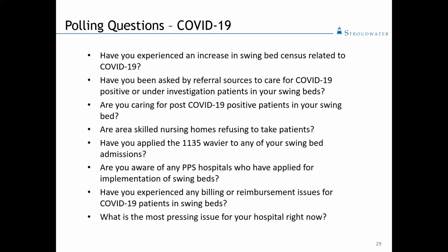Have you taken advantage of any of the 1135 waivers? So whether or not you're accepting swing bed patients that have not had the 3-day acute stay, for instance. Or what about any hospitals that have applied for the implementation of a swing bed program that have not? And that's part of the waiver that is out there as well. And any experience with any issues with billing or reimbursement for COVID patients within your swing bed program. And we want to know more about the pressing issues right now that you're facing as it relates to COVID and your hospitals. So if you want to post that, Laura, we'll get some answers.